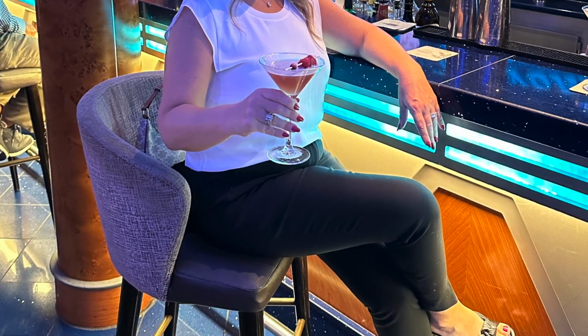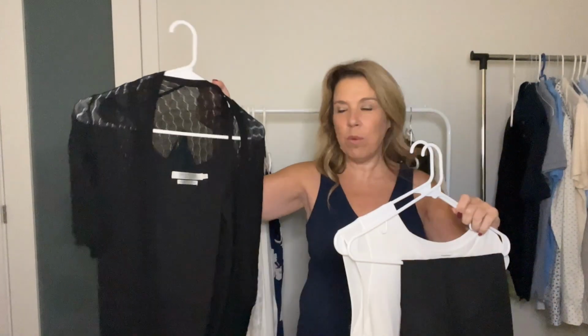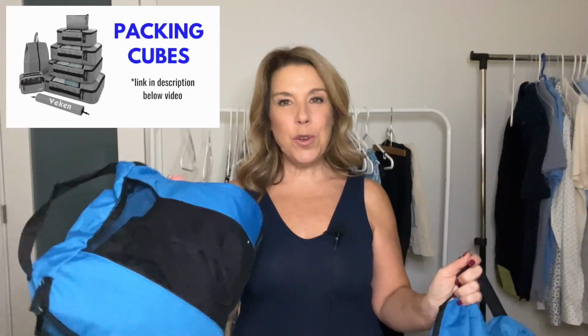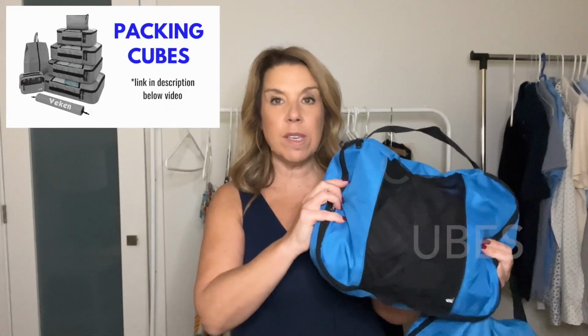And what I can do is I can wear this light top with it, and I can pair it with this little black sweater. Use packing cubes. Now, packing cubes are just going to make it so much easier to stay organized.